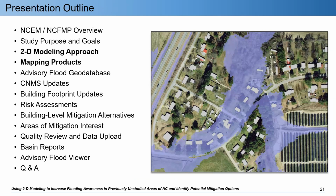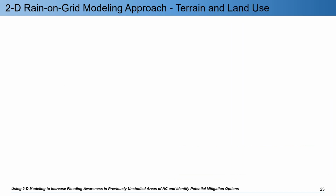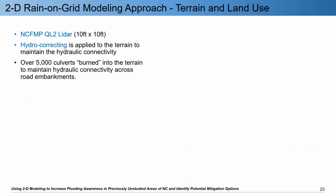So we'll talk about the modeling approach that was used. It was a 2D modeling approach. It's great for mapping flat areas or where the water may be moving in 2 or more directions. It maps both pluvial and fluvial areas with the same model. That's called a 2D rain-on-grid modeling approach.